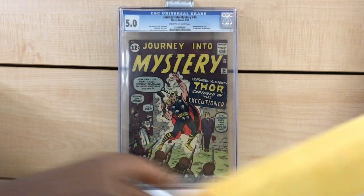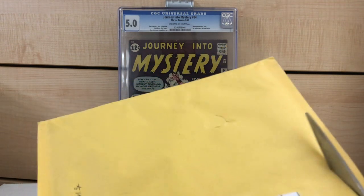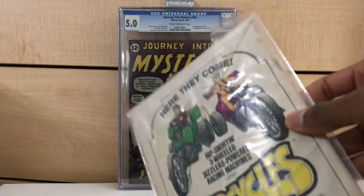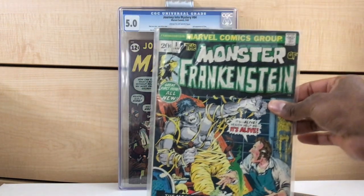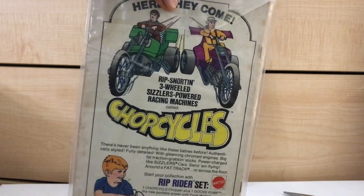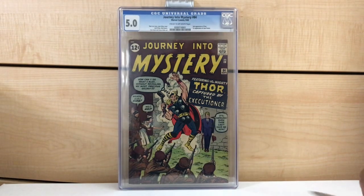Carefully, expeditiously, and we got to see, because you can tell this thing came with no little cardboard back or anything like that. I would be surprised if this thing even had a backing board, and it doesn't. Wow. Okay, I paid less than $10 for this. I think I might have paid roughly $8, so not a big deal, but still, damn. Okay, it's all good. So Monster of Frankenstein number one.